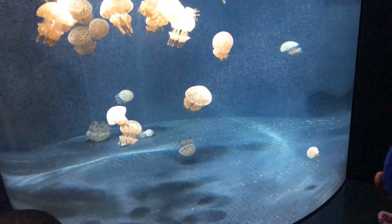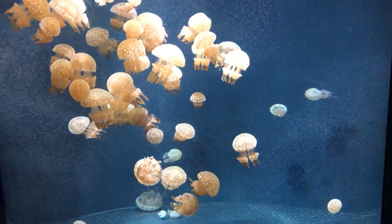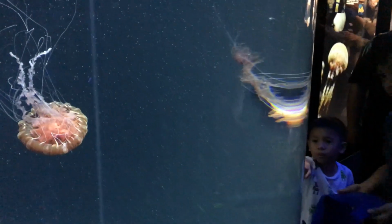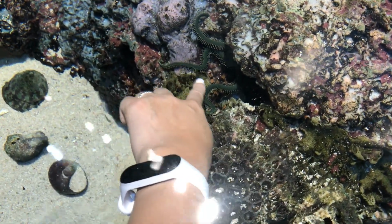Are you stung by a jellyfish? Or she's swimming? Generally, they tend to be symmetrical. Yeah, but you may see some that might have 6 legs.